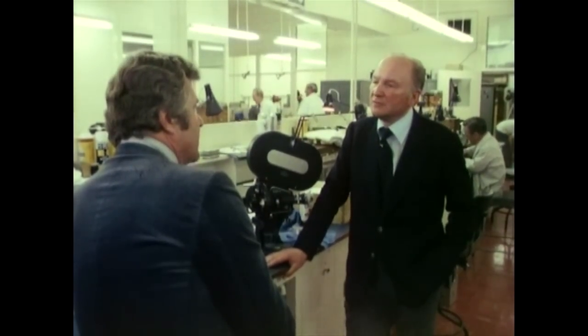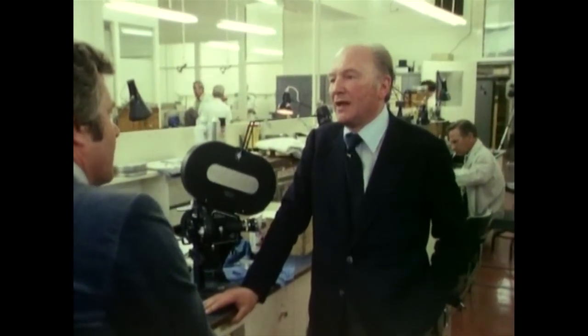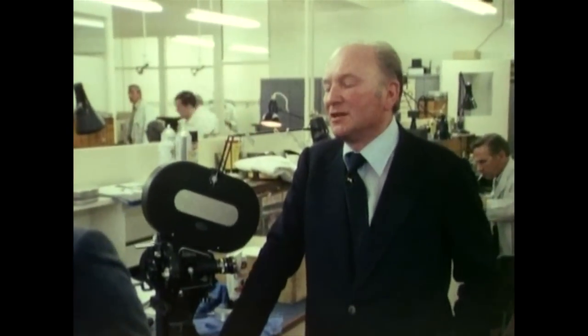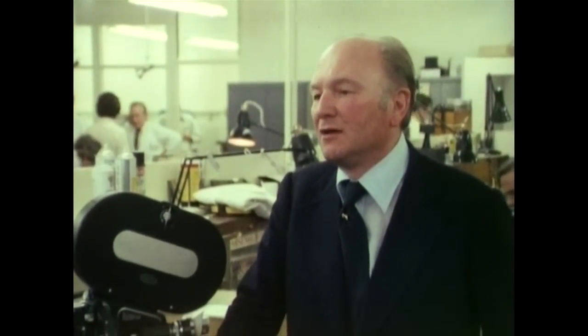You had an outing in Moonraker, I think. Yes, it's been used in Moonraker, it was used on Superman, and it's just been used for 8 months in Hollywood on Steven Spielberg's latest picture, 1941. And indeed, at one time, they were sharing the Lumar crane, the first one, between Moonraker and Steven Spielberg and flying it backwards and forwards across the Atlantic.